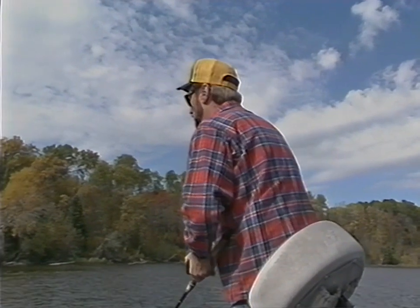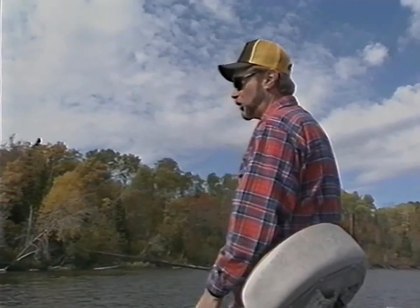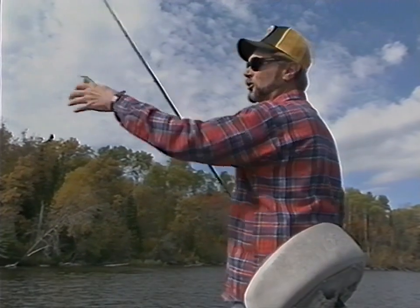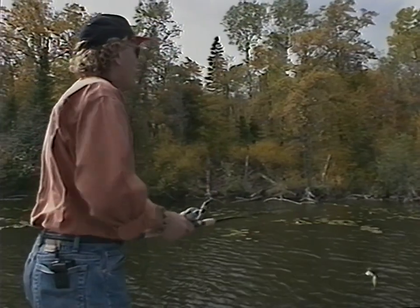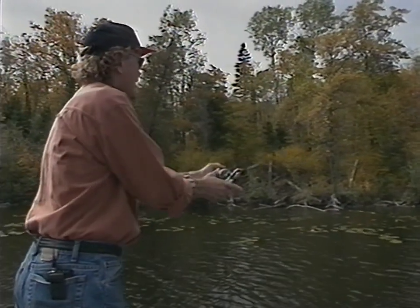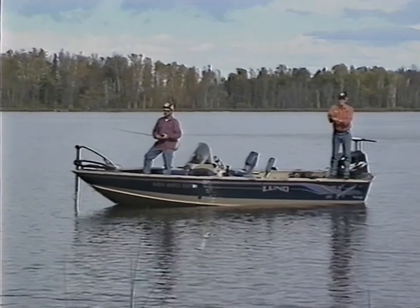Way up north here, we're dealing with probably six weeks where we can get a pretty good bite like this. And the further south you go, it might be two and a half months that a buzzbait would shine. Fun way to fish.